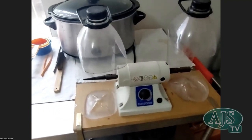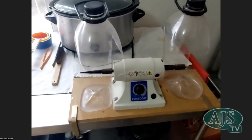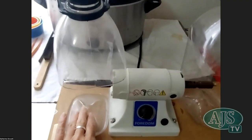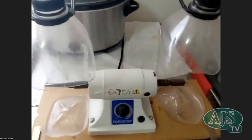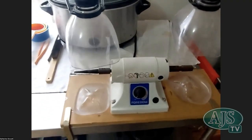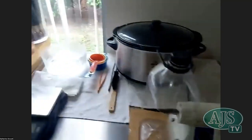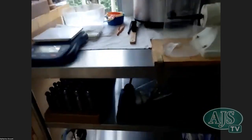Andrew, up at the Brisbane AJS office, he put me onto this. But when I'm polishing, I will actually fill this with water, just this bottom area. I'll do my polishing. The container collects it, and then I will remove that once I'm finished. And then I've got my pickle station up the back. And this is where some of my heavy-duty tools are.